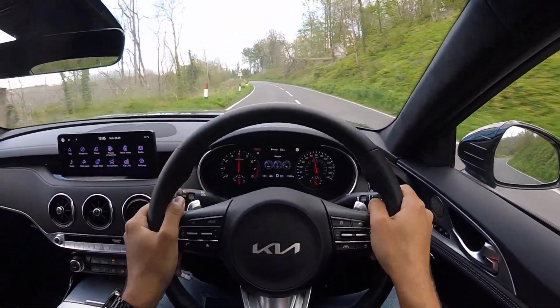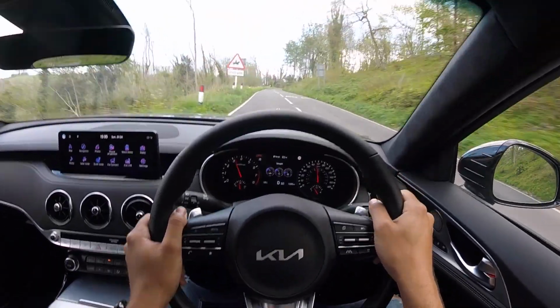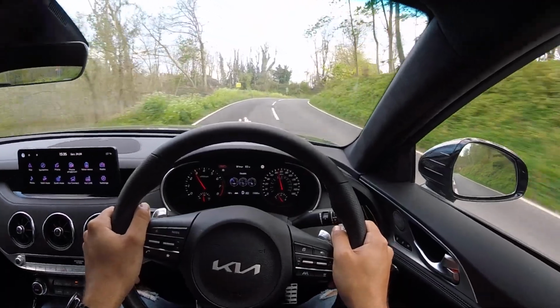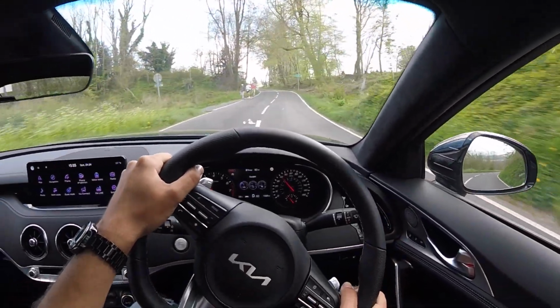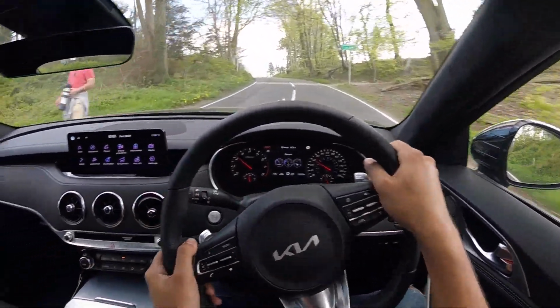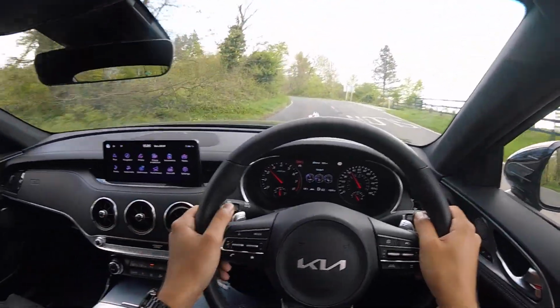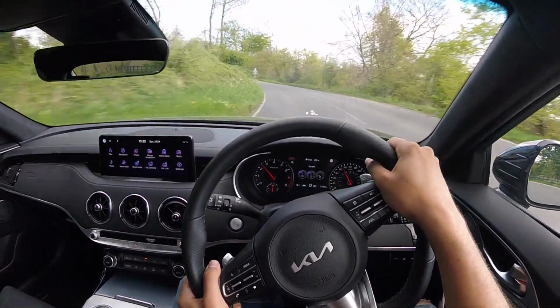Love this bit of road. Almost feels like a hill climb. I suppose in some respects it is a hill climb, just a public road.